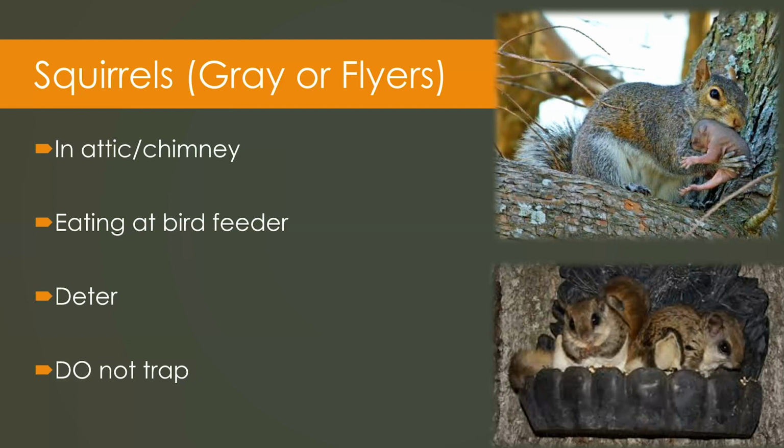We have people saying, "Oh, the squirrels are eating my bird seed at my bird feeder." Well, so is everybody else. The deer and the possums and the skunks. But they're just trying to take advantage of the free food. They don't know it's for birds only. They don't read. So we just try to be mindful of that.